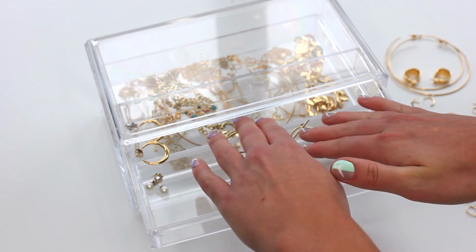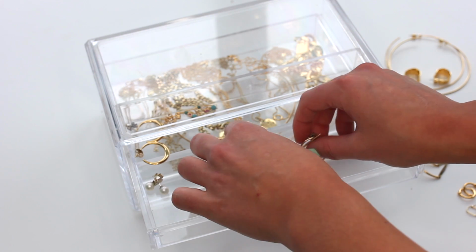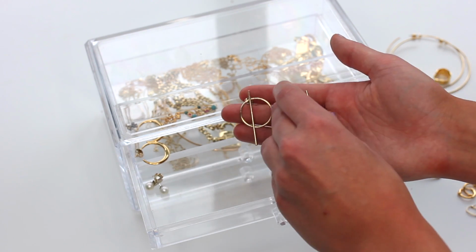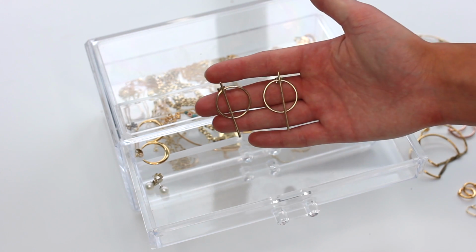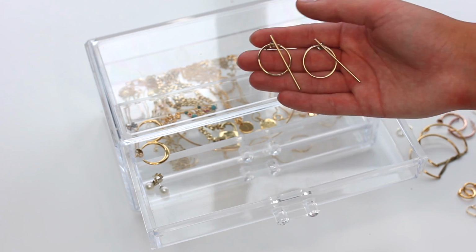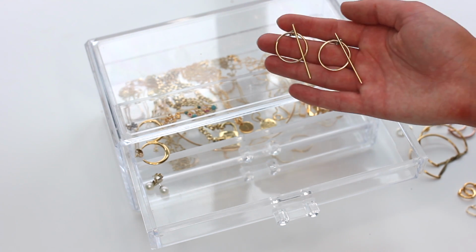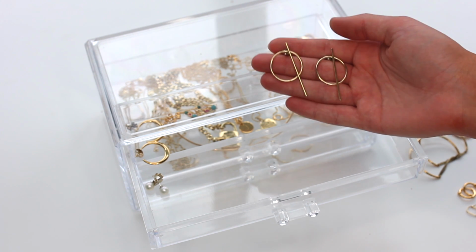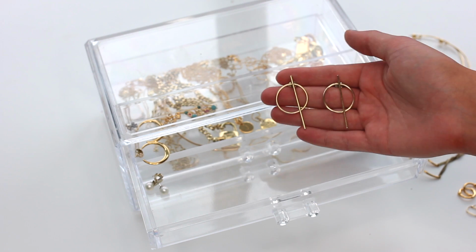This pair here, I guess, is not super high end like these other ones, but it is more expensive than your Forever 21 cheapy little jewelry. These are from And Other Stories, and I am so in love with these. And I love when jewelry has a good story behind it. I got these on one of my first brand trips a few years ago, when I got to go to London with Lush.